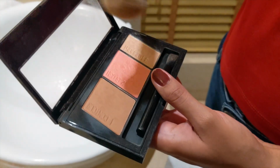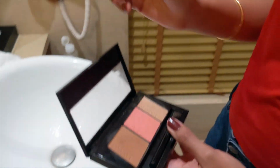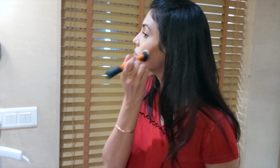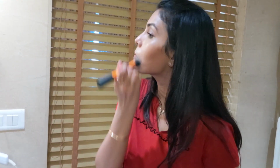Then we are going to move on to the contour because it just gives a nice warmth or color to your skin tone and not just one single tone on your face. And the one that I've been using is the Maybelline contour palette, which I am in love with.